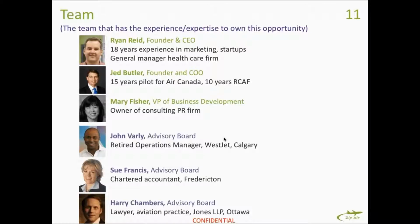So I've seen these slides or in the business plan, people don't talk about in detail the experience. Really, the experience is important. And then you want to put together that advisory board of people that know the industry you're in.